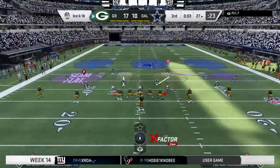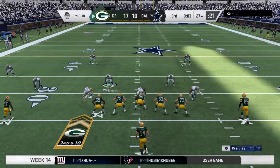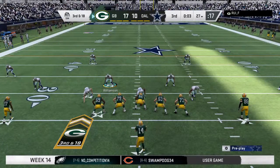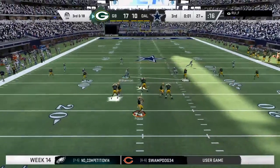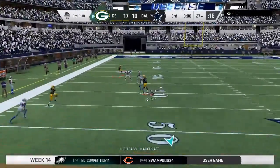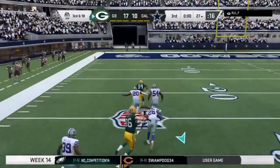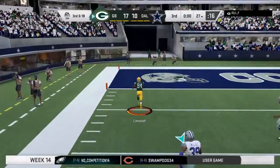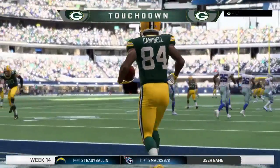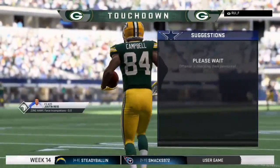An incomplete pass on that last play, and that means they'll need to come up with something here on third down. Here we go. Bravo 54. Mike. They're going to look to throw. Looking deep for his tight end, Ertz. And this will be caught at the 30. Touchdown, Packers. A big play there.